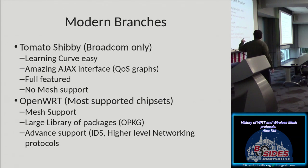OpenWRT is supported on pretty much the majority of the chipsets out there. It's one of the most developed ones out there. It has full mesh support, which I'll explain later on, some of the mesh protocols. Large package library. The package manager is kind of based off of Debian. If anybody's ever used apt-get, it's exactly like that. When you run OPKG, you do an update to actually sync the repository. And this one has additional support for all of your advanced stuff.